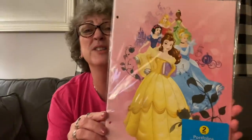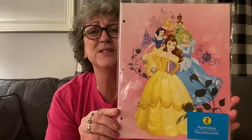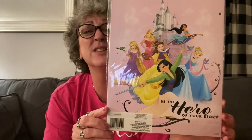Then I picked up these folders, this 2-pack of folders for Caroline. School's almost over, but she can use them for next year. I just thought they were so stinking cute. Look at the princesses. Aren't they adorable? I love Disney. I can't wait to go to Florida. I just love Disney. Love it, love it, love it. I've been there a lot of times, and look, there's heroes.